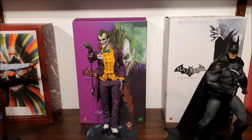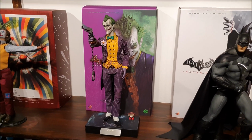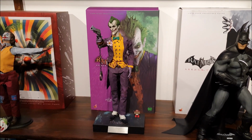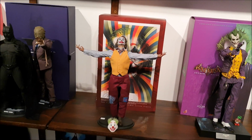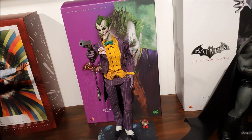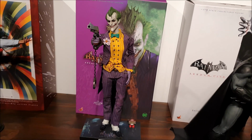And the Arkham games, Arkham Asylum, absolutely loved it. Arkham City, loved it even more. And Arkham Knight had definite issues, problems. I mean, it was not a perfect game. Beautiful looking game, and some amazing Joker stuff in there. Really clever the way they managed to get him back in that game, even though he's dead.